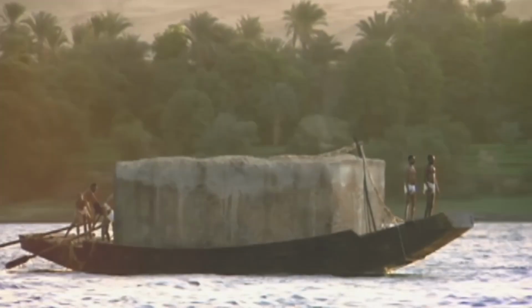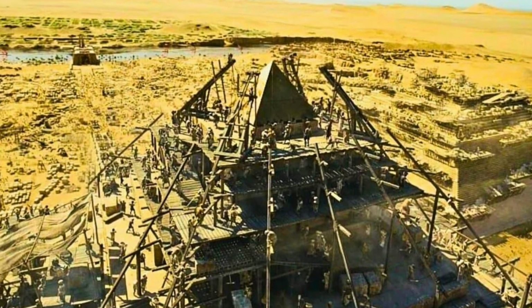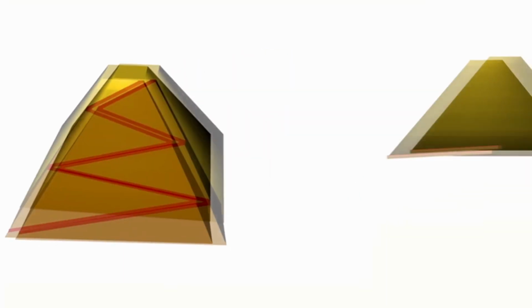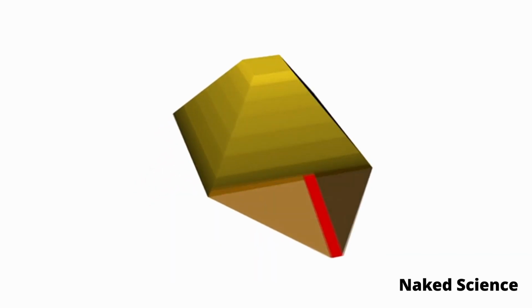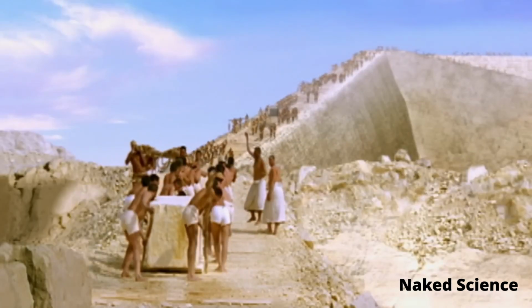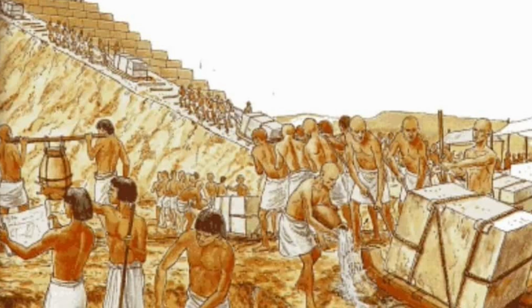Problem 5. Lifting the stones to the top. Transporting the stones was only half the battle. The next challenge was lifting them to a height of 480 feet. How did they do it? Some researchers believe they built spiral or zigzagging ramps around the pyramid. Others suggest straight ramps leading from a distance. Whatever the method, there's no doubt that thousands of workers toiled together to pull each stone up inch by inch with sheer human force.